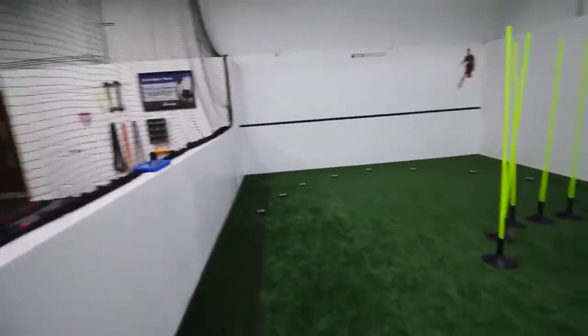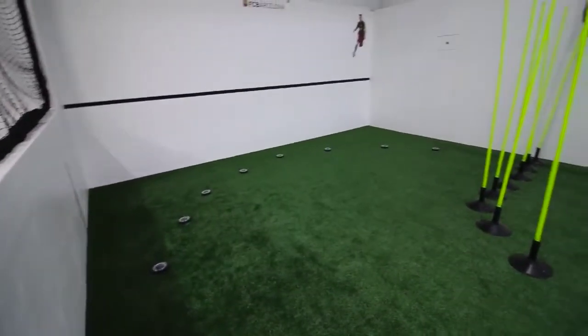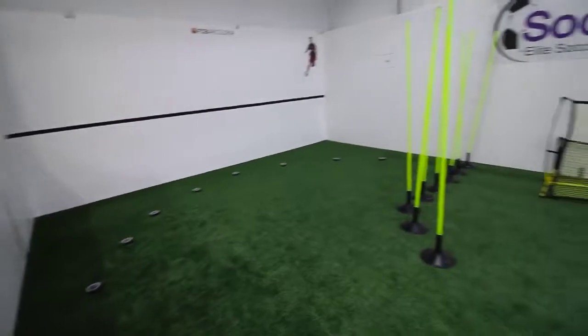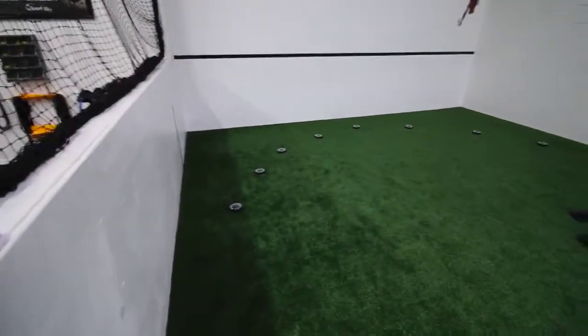So what we do is we have the FitLight system. And we combine this. You can put this on the ground. You can do it with hands. You can do it with impact. You can do it with motion. You can do it with feet. You can put it on walls. You can put it on poles. You can do all sorts of things with it.